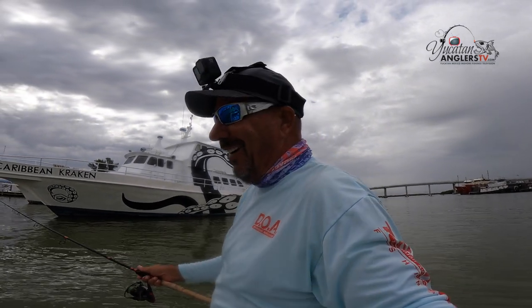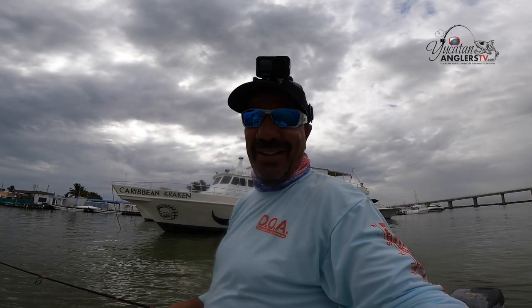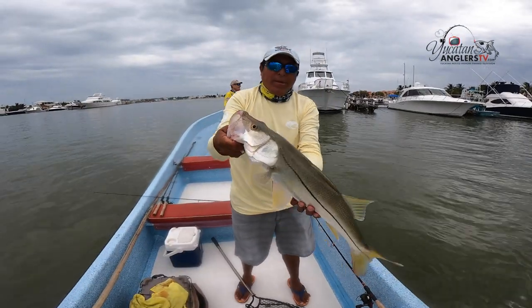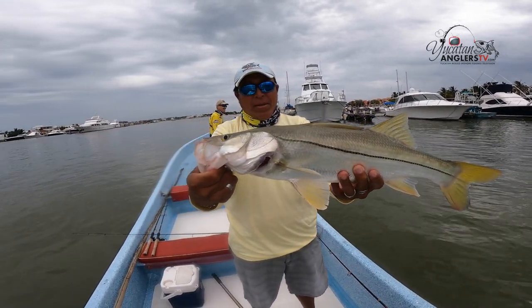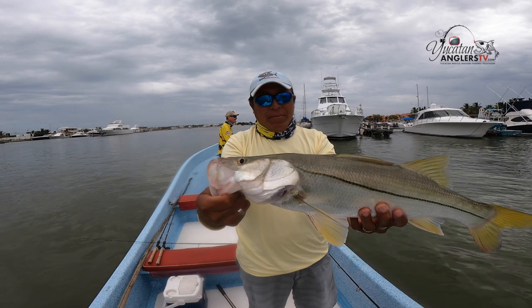Throwing for a tarpon, y'all. We just got us a massive snook. Nice little 4-pounder. Check this one out, on the DOA Terrorize. Nice snook, y'all. But we're fishing for tarpon. We're sport fishing this morning, so we're gonna let this big fish go.